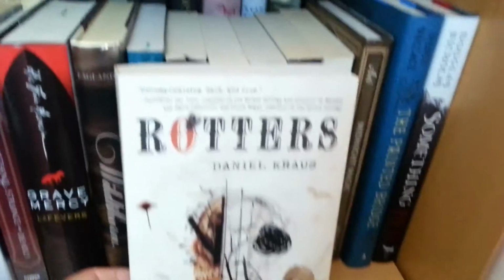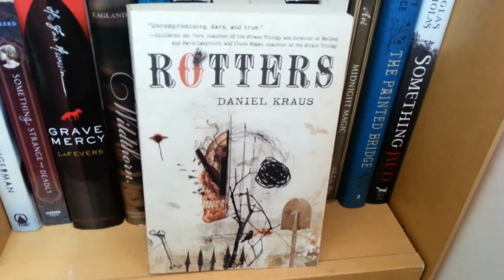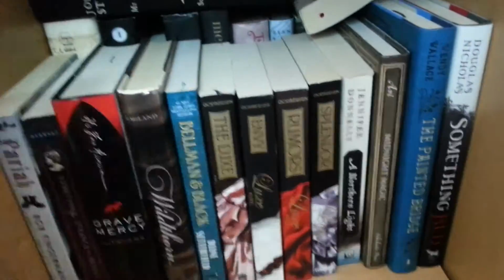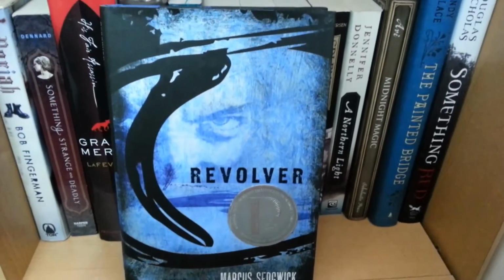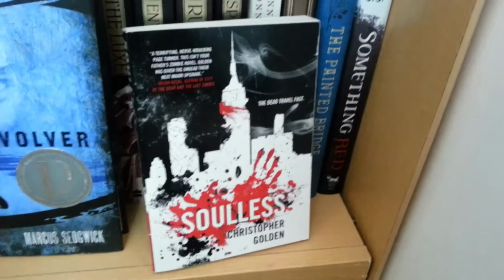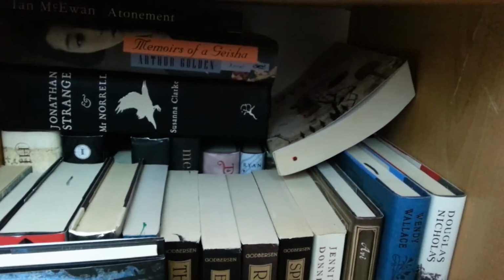The next book I have here is Rotters by Daniel Cross. This is an adult zombie book. It goes back there in the corner, so these are all kind of mixed up just because I needed to save space. So I apologize for that. It's kind of off a little bit. And then we have Revolver by Marcus Sedgwick. I believe this is also a zombie book, I think. Man, I'm awful. And then we have Soulless by Christopher Golden, and this is a zombie book. So let me put those two back there.